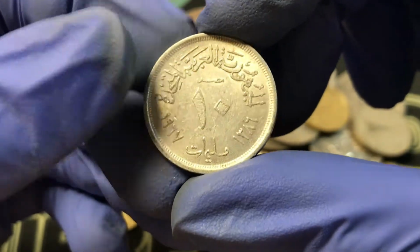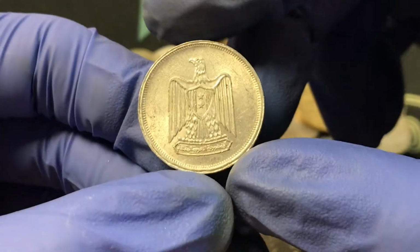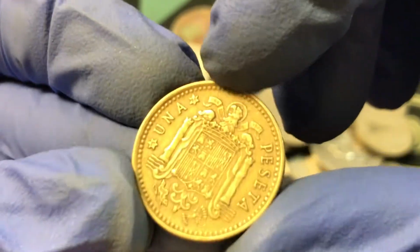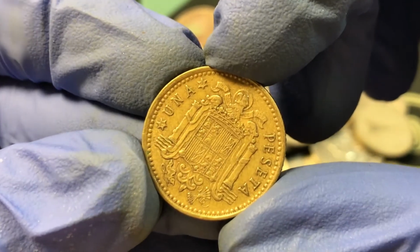Another 10 coin from some sort of Arabic nation. I think this one's Egyptian. That kind of stands out as the Egyptian seal to me. And then a peseta coin, 19, I think it says 50, or maybe it's 68.